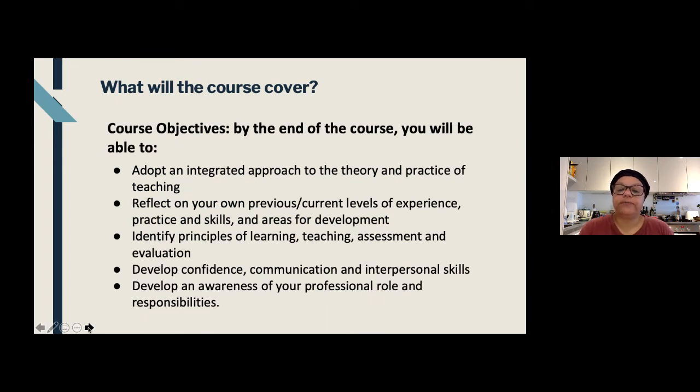So what does the course cover? The objectives for the course: by the end of the course, you'll be able to adopt an integrated approach to theory and practice of teaching, reflect on your own previous or current levels of experience, practice and skills and areas for development, identify principles of learning, teaching, assessment and evaluation, develop confidence, communication and interpersonal skills, and also develop an awareness of your professional role and responsibilities.